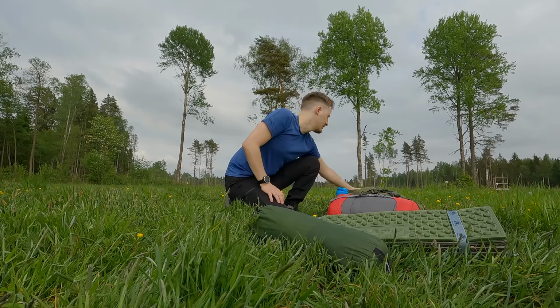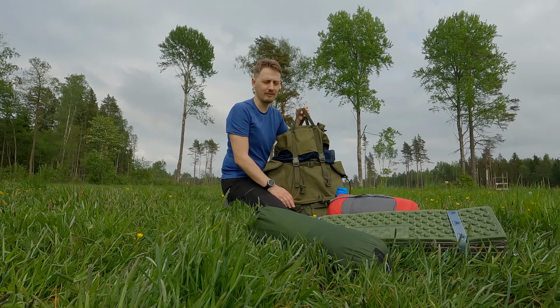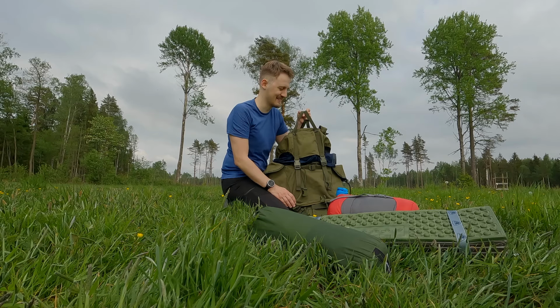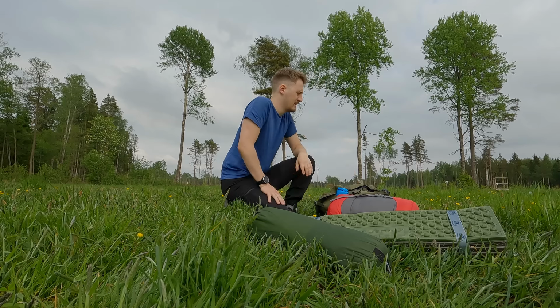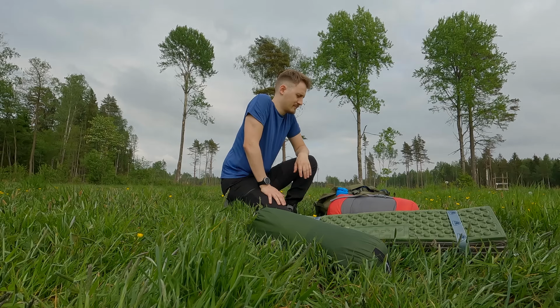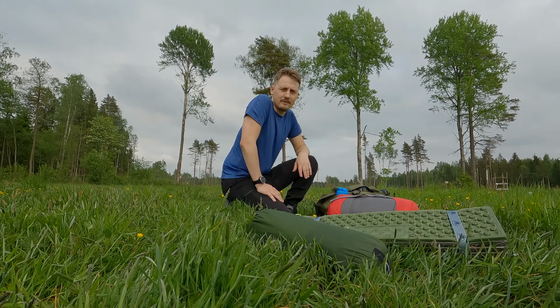And my rucksack today is the MFH BW 65 liter combat backpack, I think the name is. Kind of a mouthful, sorry. But it's supposed to be a kind of a cheap replica of the Bundeswehr combat backpack. Don't know about that, but it's actually a really comfortable backpack for these short trips, overnighters and such. And doesn't have a stiff frame for your back, but it's still very comfortable, and it weighs almost nothing. Oh well, let's set up the camp.